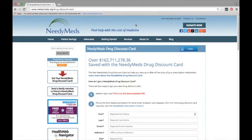You can use the NeedyMeds drug discount card anytime if you don't have insurance, or you can use it instead of your insurance. You can certainly take a look at our website to find out more information about that, and we always encourage people to call our 800 number at the top of the screen if you're having any difficulty finding what you need.